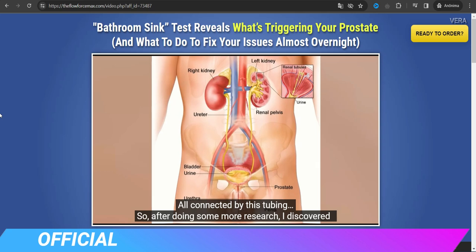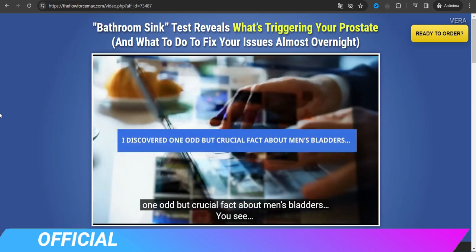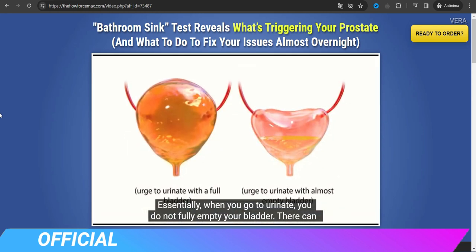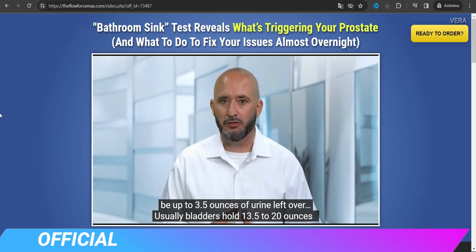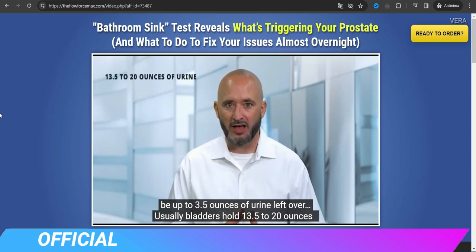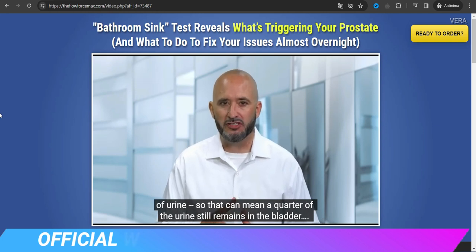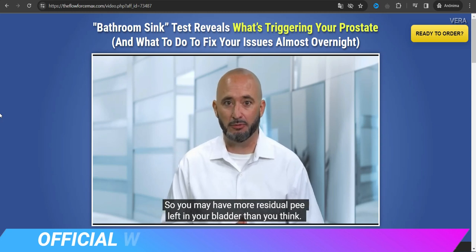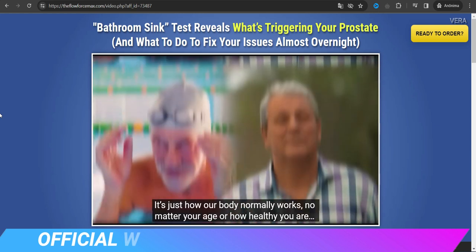So, after doing some more research, I discovered one odd but crucial fact about men's bladders. You see, essentially, when you go to urinate, you do not fully empty your bladder. There can be up to 3 to 5 ounces of urine left over. Usually bladders hold 13.5 to 20 ounces of urine. So that can mean a quarter of the urine still remains in the bladder. So you may have more residual pee left in your bladder than you think. It's just how our body normally works, no matter your age or how healthy you are.